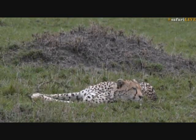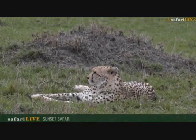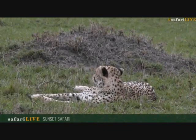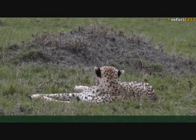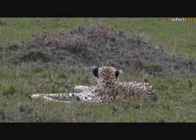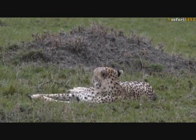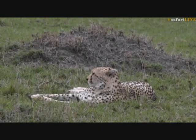At the high speeds that they travel at, I think their tails are almost more important than that of a lion or a leopard. A lion or a leopard without a tail I don't think is going to have a huge issue catching its prey, but I think a cheetah would battle quite a lot without that form of steering. So there's a couple of differences.